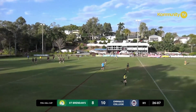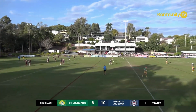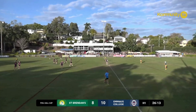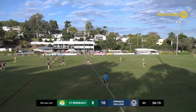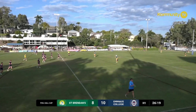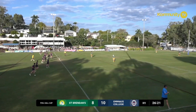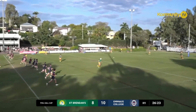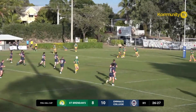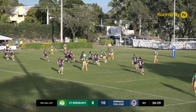Of course, coming up after this match, semi-final number 2, it's TCC, the Cathedral College from Rockhampton. They're taking on Rockhampton Grammar. It's Emmaus by 2 as we get ready to go again. Bit of a mully grub, the kickoff.